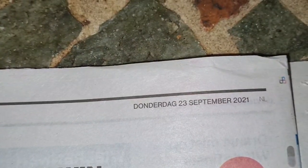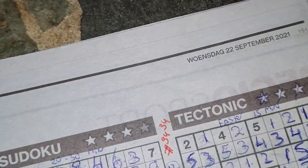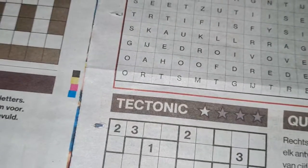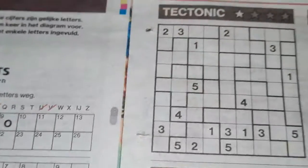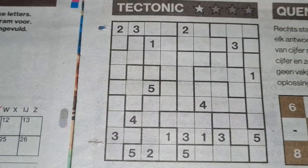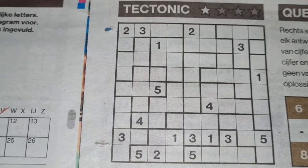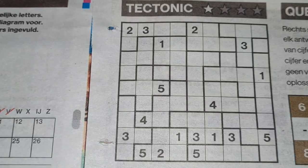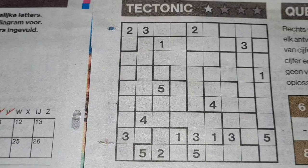Today's newspaper is Thursday, September the 23rd. No, it's yesterday's newspaper, Wednesday, September the 22nd, because in today's newspaper there are no extra puzzles, so I've decided to solve the rest of the puzzles of yesterday's edition. And this one, the last one, is a tectonic with 4 stars. No, it's a 1 star, overlooked.